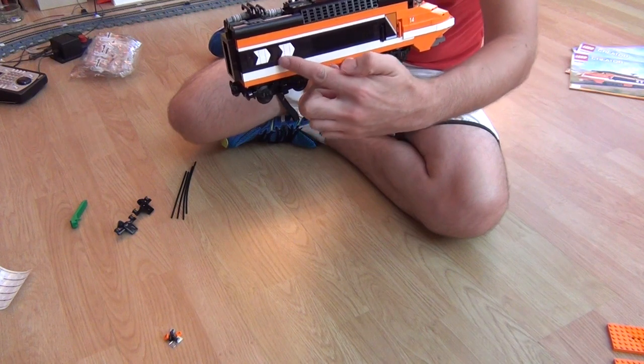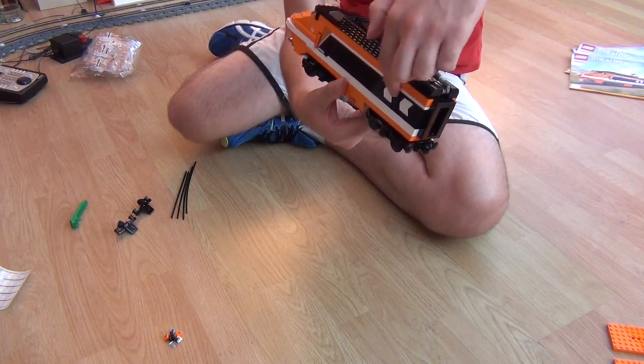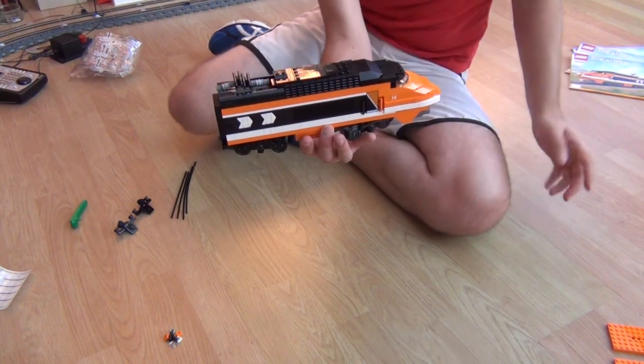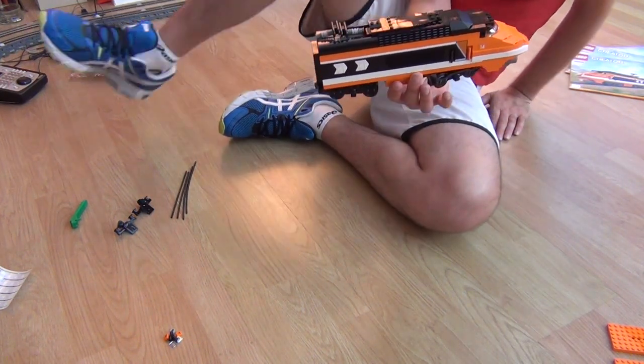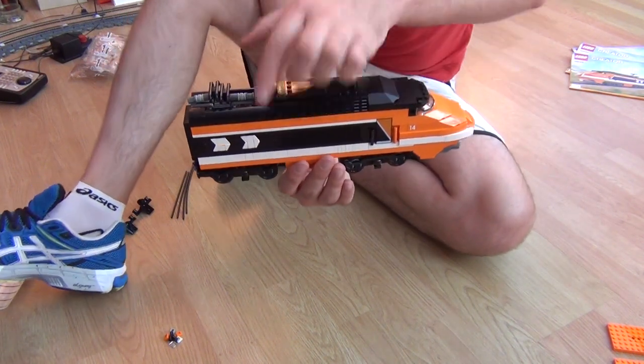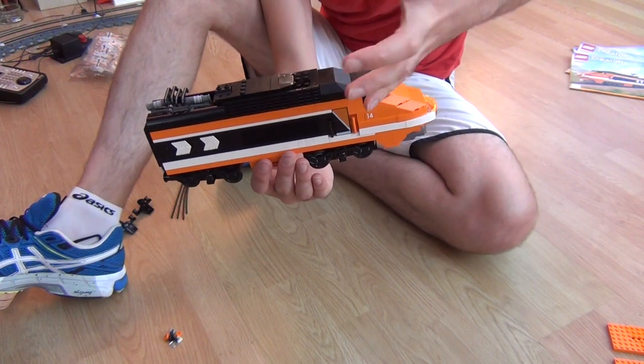This bit here, where you've got the stripes, that's all little pieces that all have to be built. I just thought it would be a sticker or something, but oh no. Now you actually have to clip them all into some railings behind there.